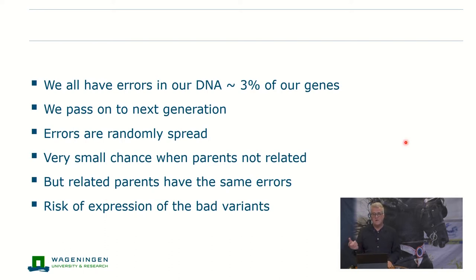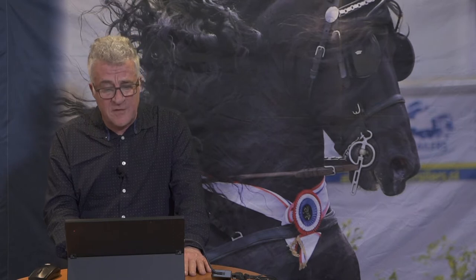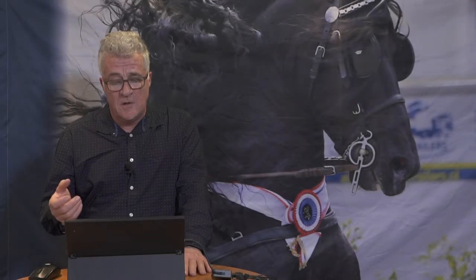So if we are mating, and that is the same in horses, with a mate that is not related to us, then very likely we have these errors on different genes. And then there is not a problem. There is no expression of the disorders. But in case we are mating with a relative, and that's also the case in horses, of course, the relatives have a higher chance of having the same error on the same gene. And then the copies might come together and we have an expression of these bad variants.